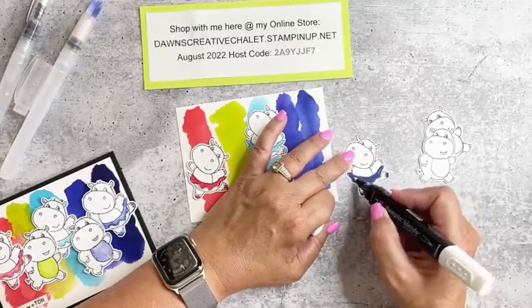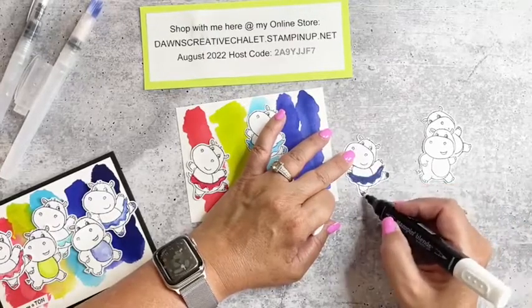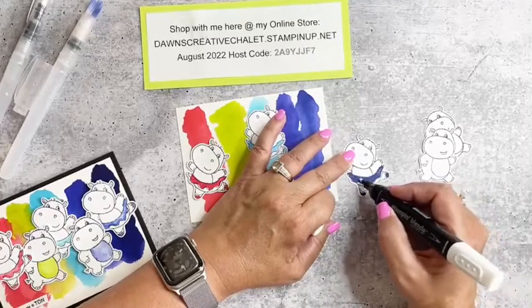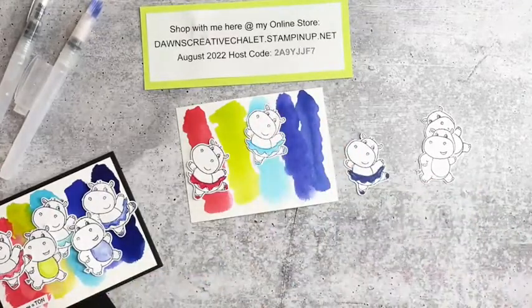Now, I'm just using the color lifter because this is super, super dark. And I just wanted to lighten it up a little bit. And I've been playing with these, with the color lifter a bit too. Kind of fun.